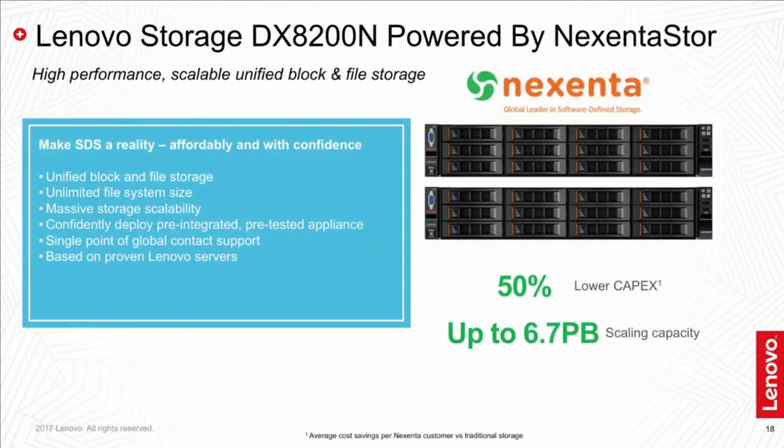Now, just a little overview of what the product is. It's a high-performance, scalable, unified block and file storage product. It utilizes our servers, our X3650 M5, if you're familiar, to build this appliance. And what's great is it's an appliance that comes pre-configured, pre-integrated, pre-tested. So all that work that you'd have to do on your own to test it, to build it, to make sure you get the right parts and pieces, we've done that work for you. And it really lowers the total cost of ownership.